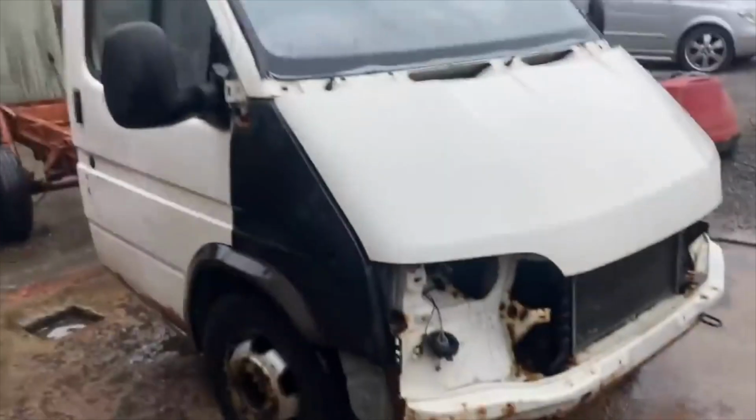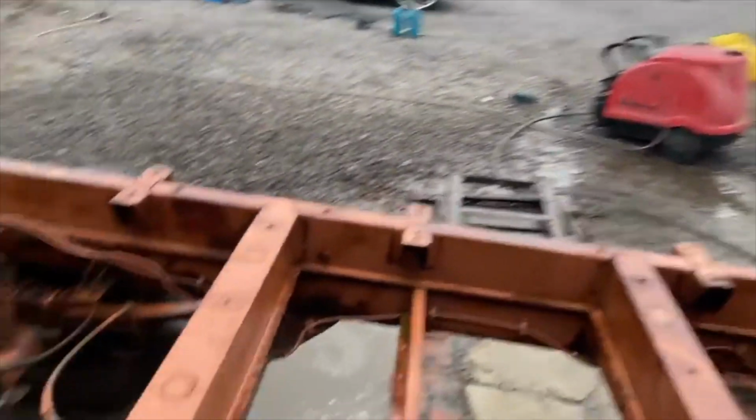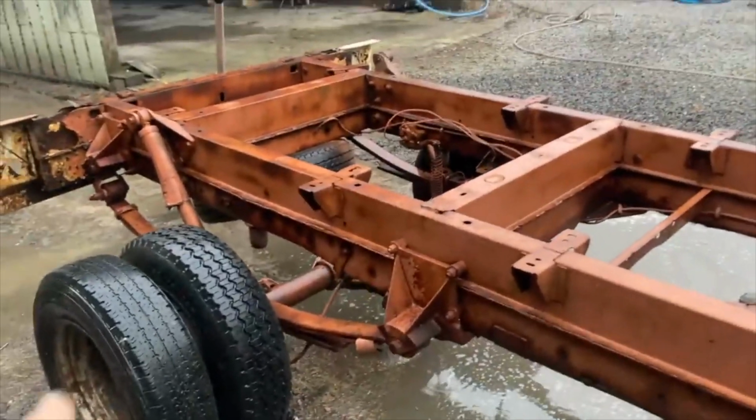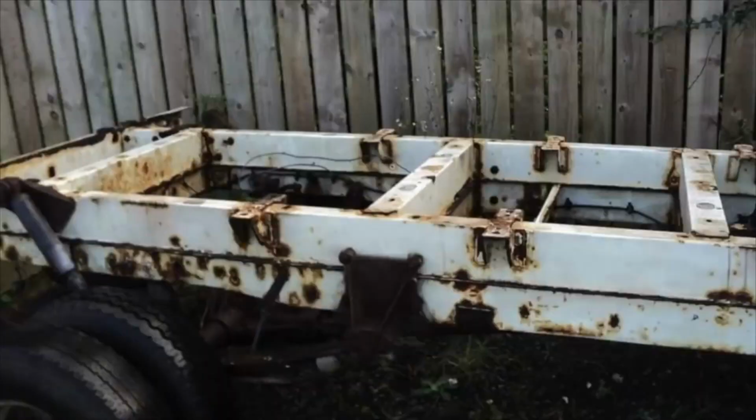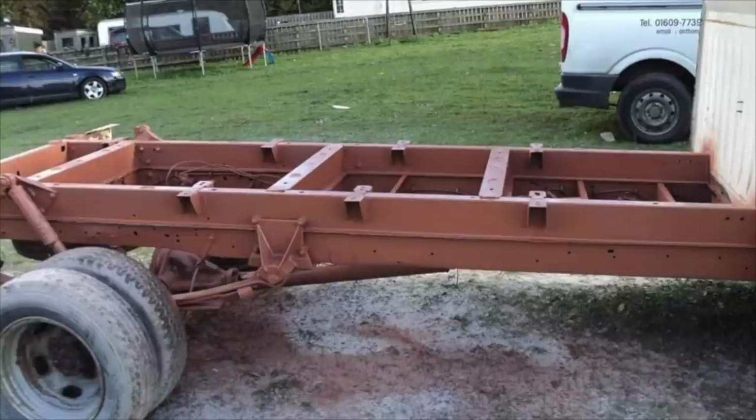Just look at that. That's loads better. It's ready to go away. The chassis isn't that bad. It's starting to break out in a couple of places I've seen. When I first started doing it, obviously I had the chassis shot blasted and I only put the red undercoat.